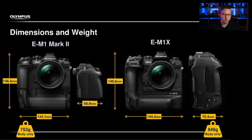Across a little bit more, we're looking at 68.9 millimeters across, and 75.4 on the EM1X, and 134 wide on an EM1 Mark II and 3, and 144 wide on the EM1X. But ultimately, in terms of weight, you're looking at less than 100 grams more on the EM1X for the body only than you are looking at an EM1 Mark II or Mark III.